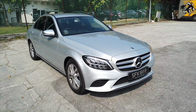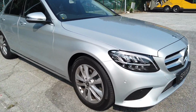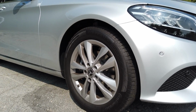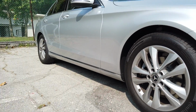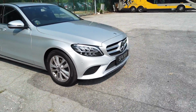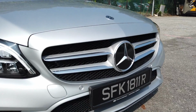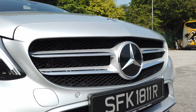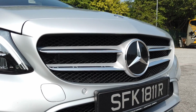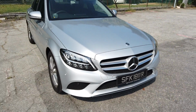How do you spot a poverty spec car? You look at the wheels. Now, these are 17-inch wheels, so poverty spec cars might be 16s or less, and this is pretty much on the borderline, but as you can see, it doesn't look too bad. And this is the Avantgarde version. You can tell by the big Mercedes star and the double louver grille. So it doesn't look cheap or anything. It's not poverty spec just yet. Let's look on the inside.